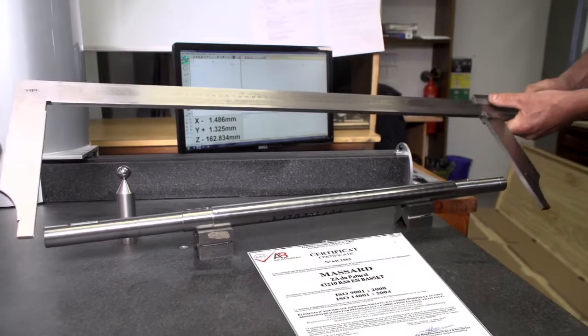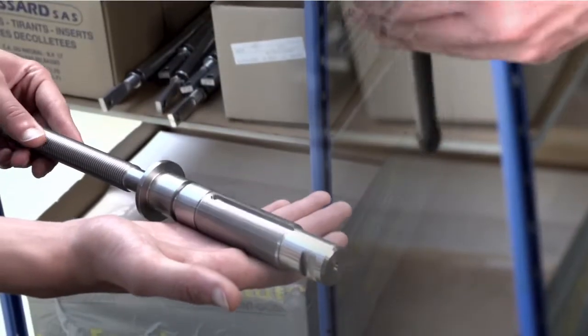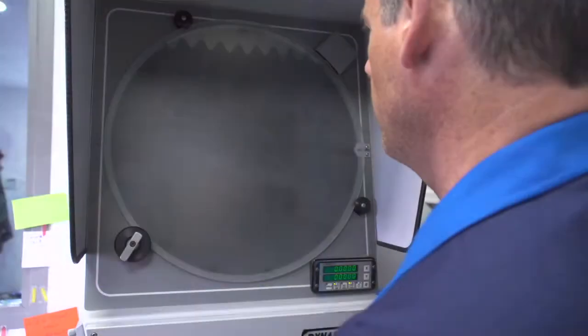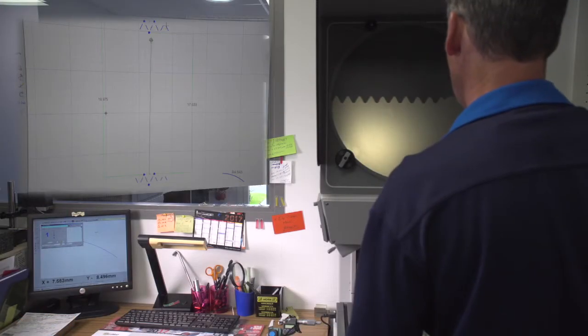Massard has been certified according to ISO 9001 since 1993 and has all the necessary inspection tools and methods to guarantee the quality levels its customers demand.